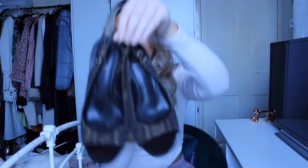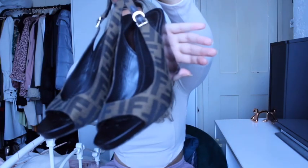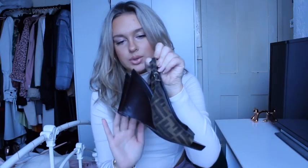So these were what I got, and these were in pretty good condition, to be honest. Sorry, they're a bit dusty because I wore them not that long ago. But I'll try and do a try on for you guys as well so you can see. I don't know if you can see those. They've got the traditional Zucca print on. I think that's how you say it, Zucca. And they're just a little brown colour, but they're so cute. They've got little Fendi on the buckle. And they're like a wooden wedge.